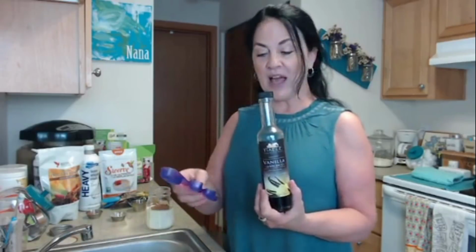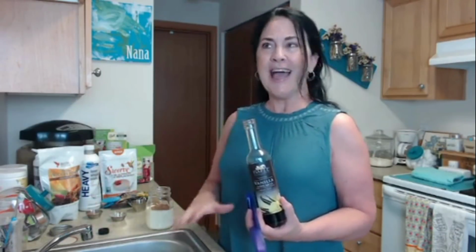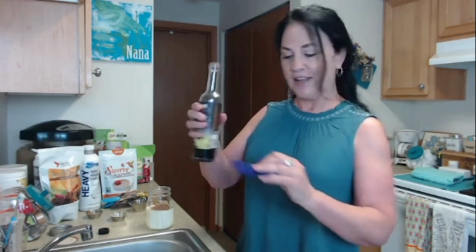And I got this when I was in Mexico with the Wakaya cruise this past January into February. And what's really cool is it was a free cruise that I earned, but not just a free cruise, it was a free balcony suite. It was pretty awesome. So that's where I got this vanilla.